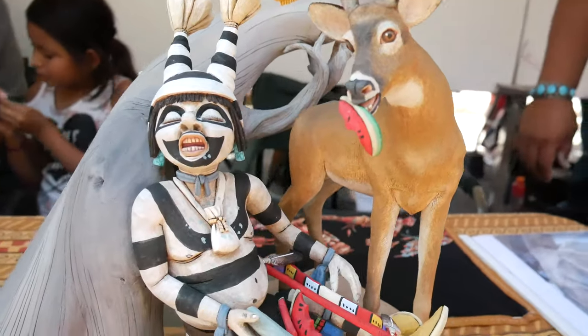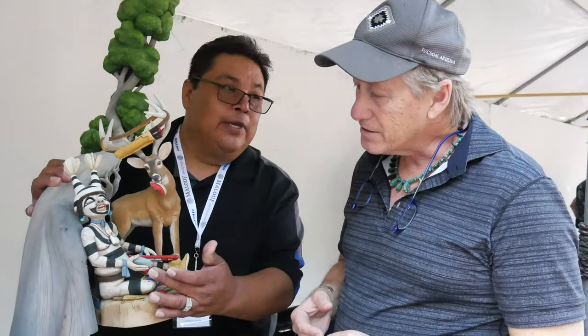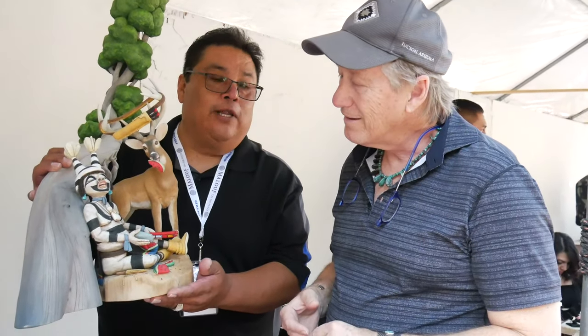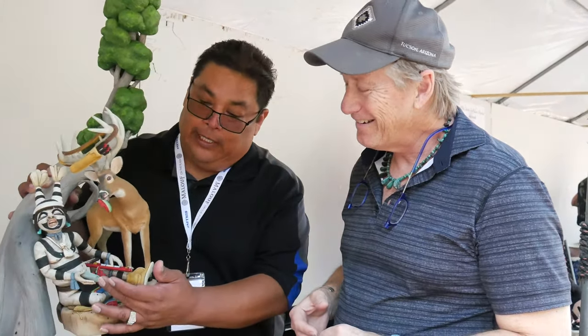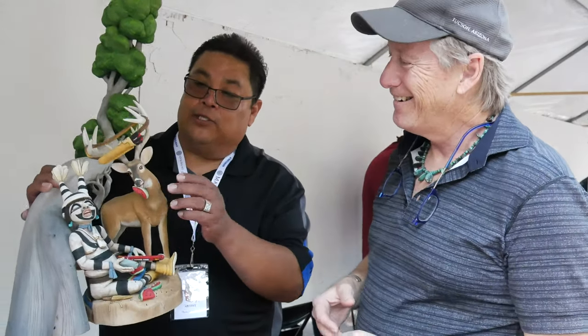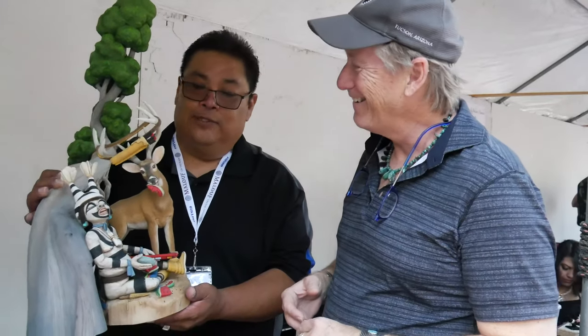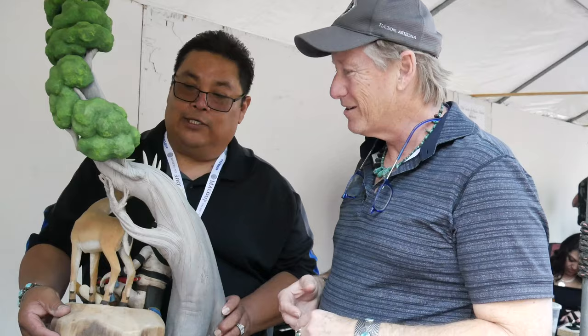The idea was the clown here is the hunter. He was out all morning long stalking the deer. So he took some time out for lunch, so he has his piki bread in his hand and his watermelon. As he was eating, he fell asleep. And the deer that he had been stalking all morning came and stole his quiver of arrows and stole some of his lunch. So Snooze You Lose is the title of the piece.